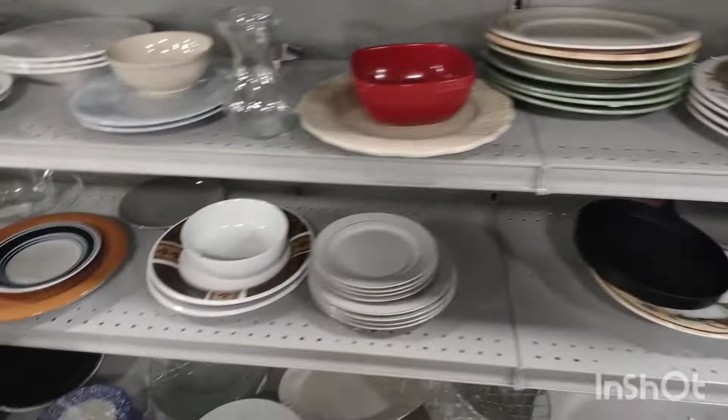Don't you? Sometimes you're in the thrift store, and all of a sudden you touch something and you're like, ooh. And you just put it down and keep going. I thought that was vintage, but it wasn't.